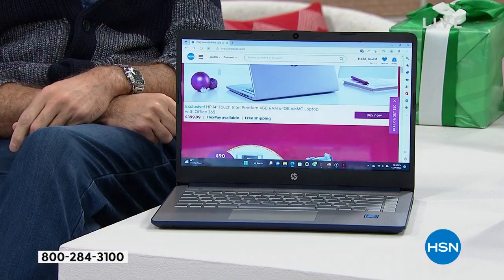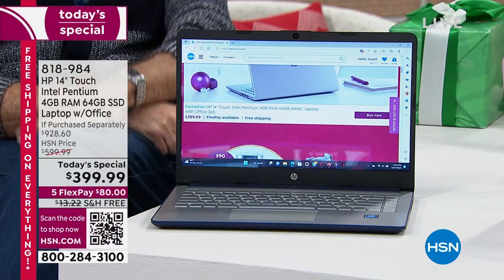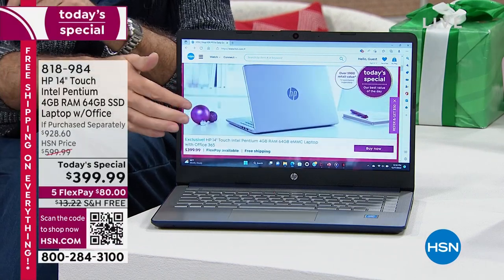But you certainly can buy an external CD DVD player. That's the word I'm looking for. I've lost all my words today. So that would be the way to do that if you wanted to. Okay, great.